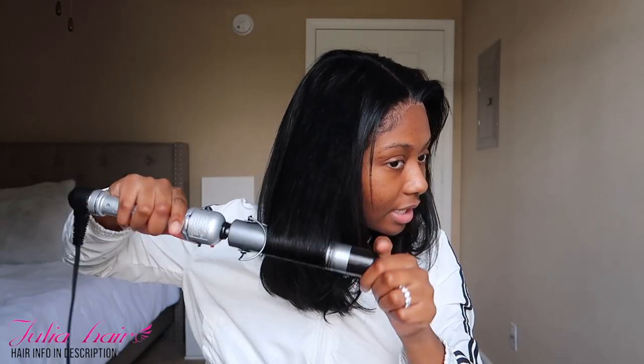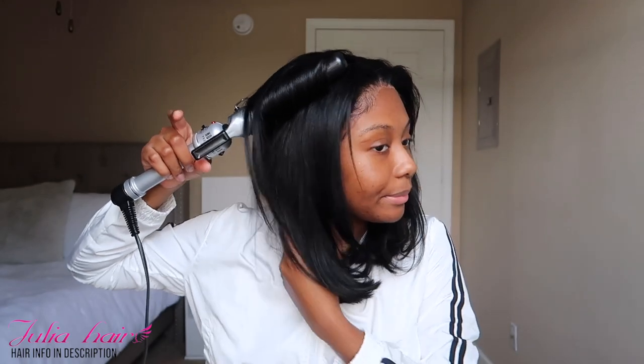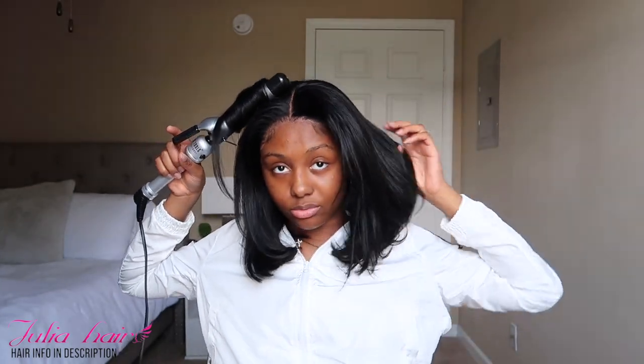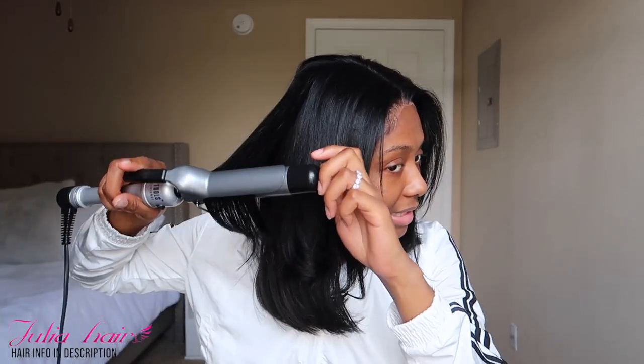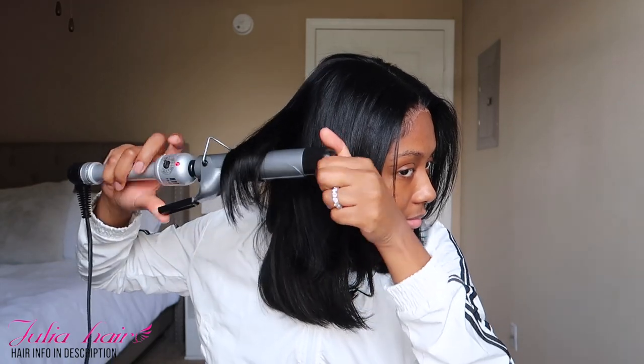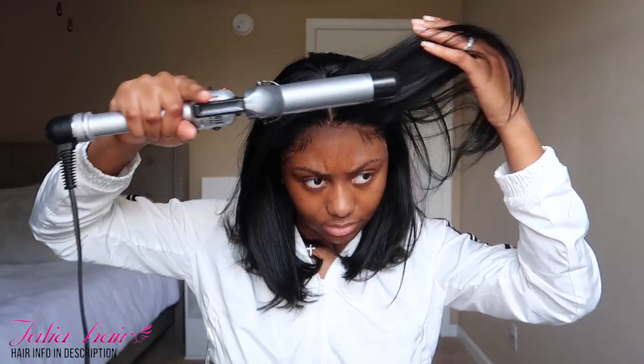I love this curling iron. I got it from TJ Maxx for like $19. It's the Hot Tools brand. I have bought a curling iron from Target and it sucked, so I returned it. One of those, is it Babyliss? I don't know how to pronounce it. I wanted one of those.